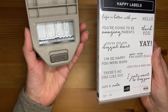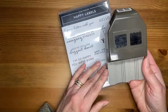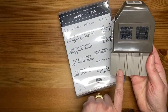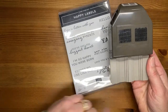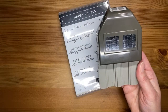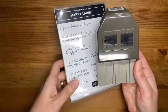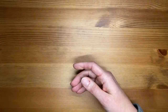And then this is one of those punches. Of course, there's going to be a glare on it. It's called the Happy Labels Punch, and it's one that you can do 1/2 inch, 3/4 inch, or 1 inch wide pieces of paper in. Hopefully you can see. I'm getting old enough, I have to move my glasses out of the way so I can see things close up. So hopefully you can see what the edges look like. It's almost like a ticket punch, it looks like to me. But it's called Happy Labels, and it is a bundle.